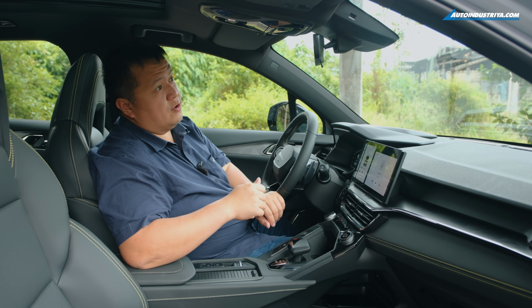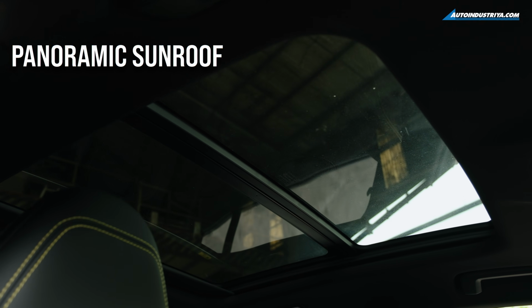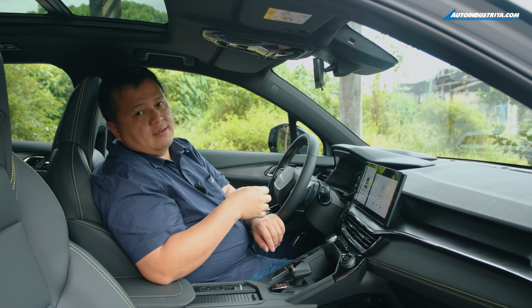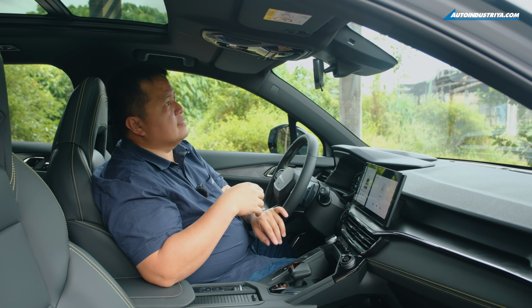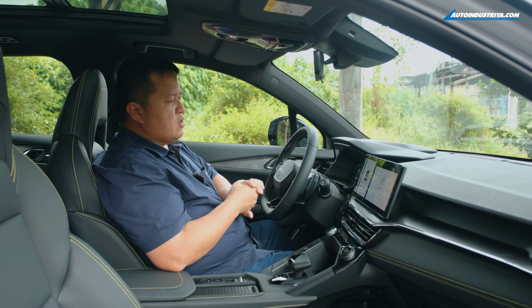What I would have wanted though, I mean, it does have the panoramic glass roof, but I would have wanted a rear view mirror that was electronic rather than the day and night like that. It's an arguable thing, it's a small detail, but still would have been a nice touch there. But anyways, let's go take it out for a drive and see how this feels on our road.